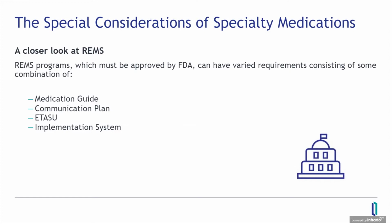There's also the ETASU, or Elements to Assure Safe Use, and this is the meat and potatoes of the REMS. This is the restrictions on distribution and use that are intended to allow access for patients that would benefit from treatment while minimizing risk, but also blocking access to those where the risk would outweigh the benefits. For example, an ETASU might require that pharmacists that dispense the drug have special certifications, or that patients being prescribed the drug be subject to additional monitoring beyond what's typically the standard of care.